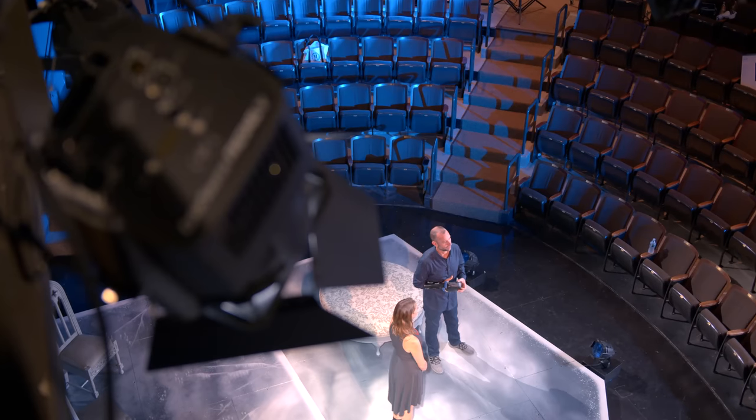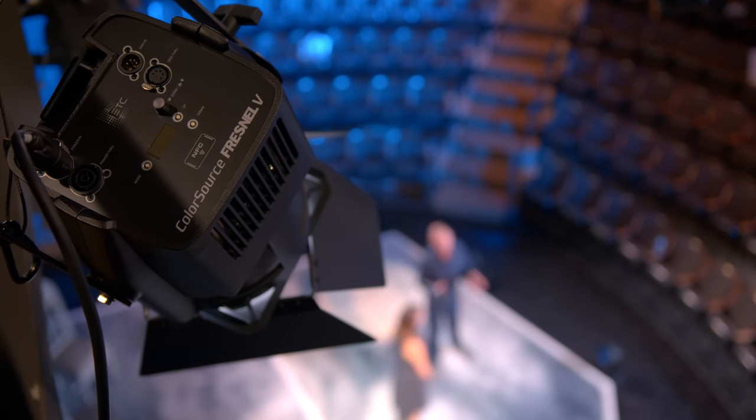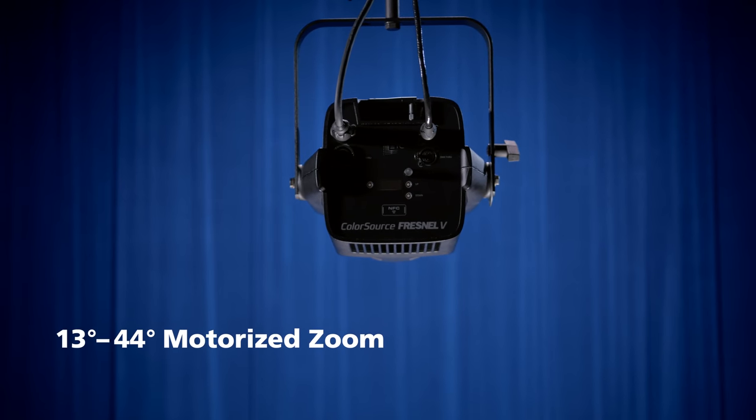That's right, and it's not just the name, it's a true Fresnel. You can get perfect soft edges with a barn door. Every lighting design needs a strong base of smooth, even, soft light, and that's what Fresnel fixtures are built for. But the really exciting part of the Fresnel V is the motorized zoom. You've been asking, and here it is, both local and DMX control of zoom.